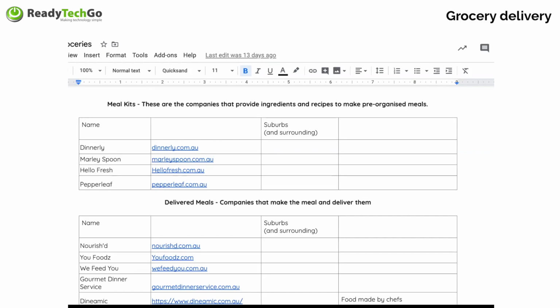So some of them do a week or 2 weeks' worth of meals, and it's all your fresh fruit and veg and the meat and all the different components, your spices, all that sort of extra stuff that you need. So dinnerly.com.au, Marley Spoon, HelloFresh, Pepperleaf. I think they're around $50 to $60 a week. There's quite a few of these companies in the meal kit area. So they're great for those that like to cook.